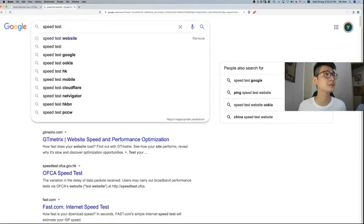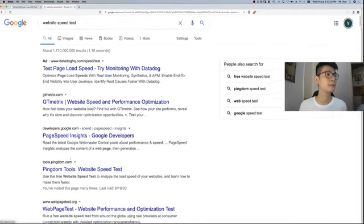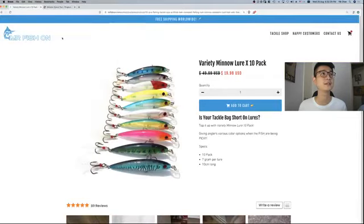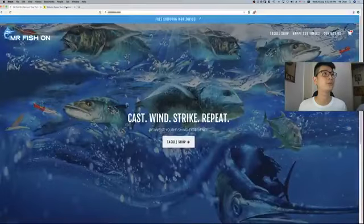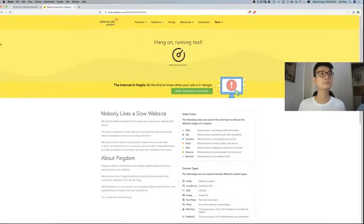Website speed test. Yep, this one. Pingdom Tools website speed test. You go to here and then you can put your website there. Let's say the home page, you put the home page in here, you click start test. It will give you how long it takes to load your whole website, and then what is the percentage, what's the rating. Okay, so this is something you can try.